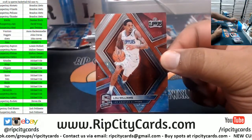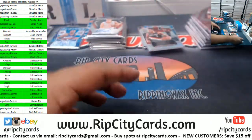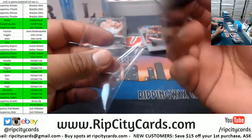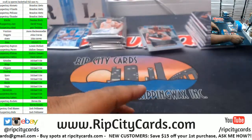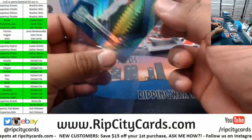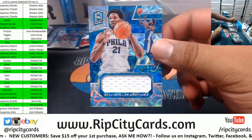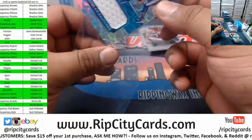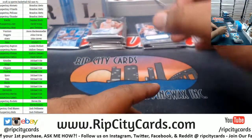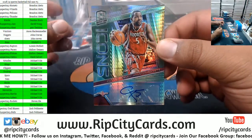We got Lou Williams of the Clippers. That is /99. Buddy Hield of the Kings /175. Anthony Davis, Pelicans /49. Joel Embiid relic /49, Sixers. For the Rockets /49, Katino Mobley.